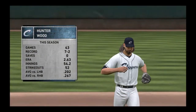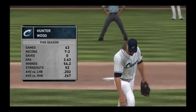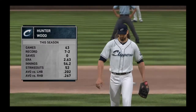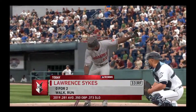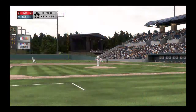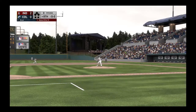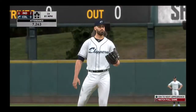Hunter Wood has been summoned from the bullpen as he'll do so to start the 8th. Number 54, Hunter Wood. Striding in, Lawrence Sykes. He's 0 for 2 thus far in this one. Lawrence Sykes. Here comes the first pitch. And a changeup here misses off the corner to start him out.